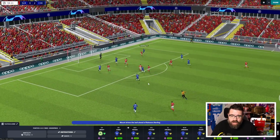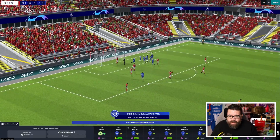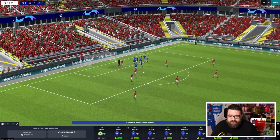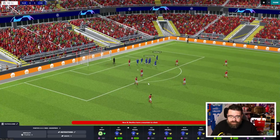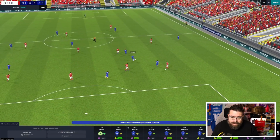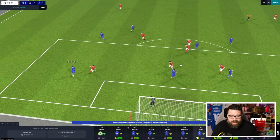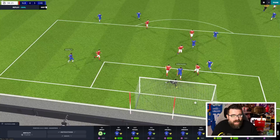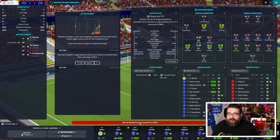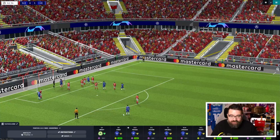And Mason Mount, lovely ball into Sterling. Aubameyang was offside for the original ball from Mount. It'd be interesting to see if the goal was disallowed as a result of it. He was miles offside when Mount played the ball through, and it looks like that doesn't matter. If you watch when Mason Mount hits this pass, look how far offside Aubameyang is, who ends up scoring. How on earth is that goal being given? I obviously don't understand the offside rule.